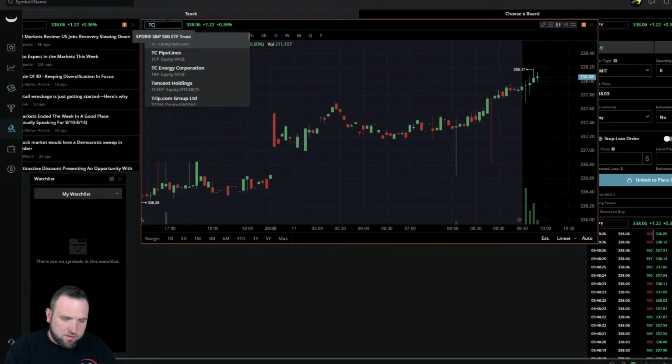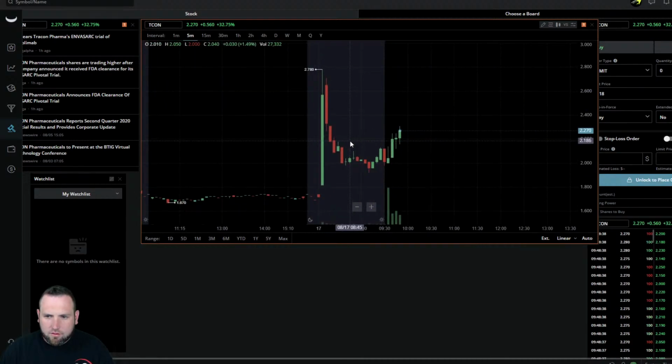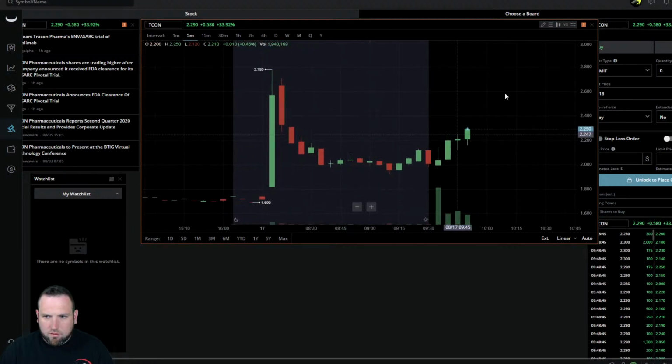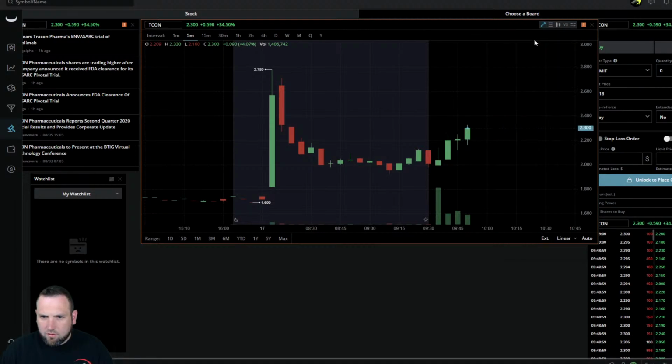T-Con's about to break out. Let's take a look at it. Oh, the downtrend line, yeah. Let's see, how do I... $2.30 area. Yeah, that's probably the resistance area of that downtrend. So your trend line would be like this.